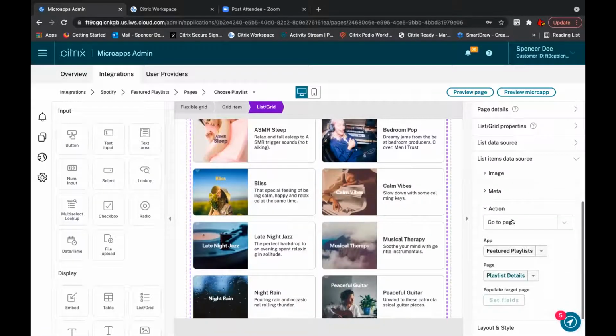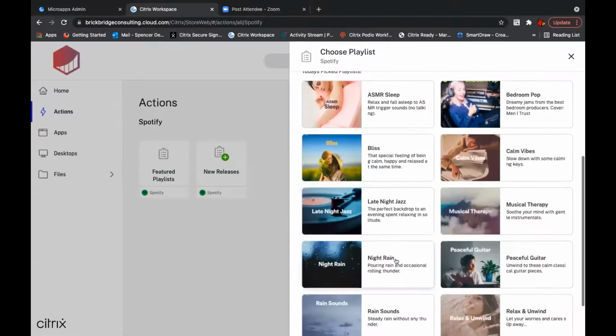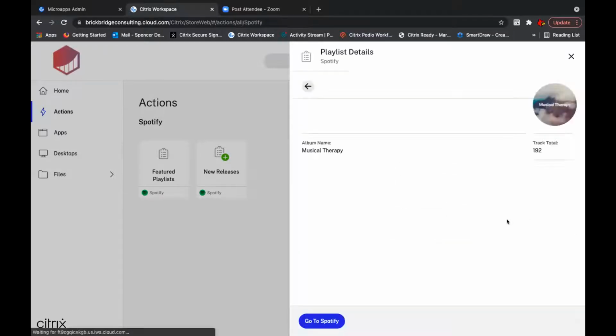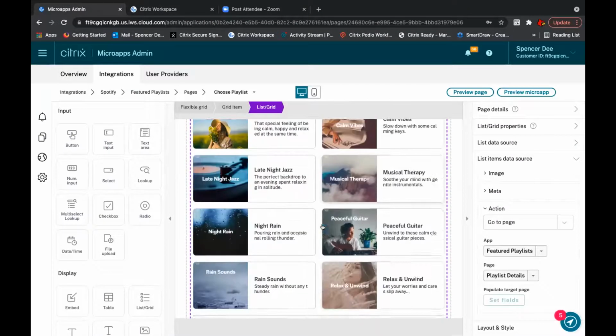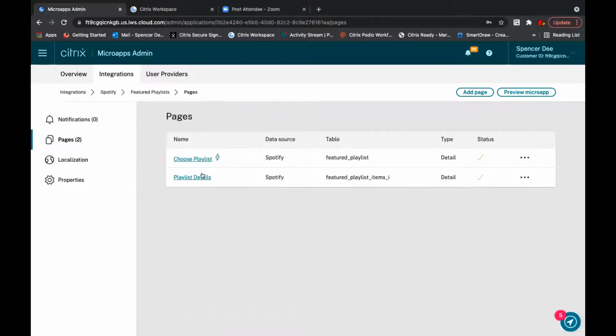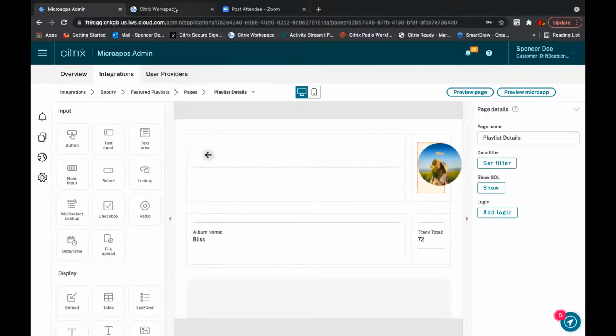So what this action does is this go to page action. If you click on one of these blades, it'll take you to the next page that we have configured. So say we want to listen to musical therapy. Click on it here and it'll take us to the musical therapy page. Here you can see the option, you have the ability to go to multiple pages. So I will show the playlist details page, which is the one that we have shown here.